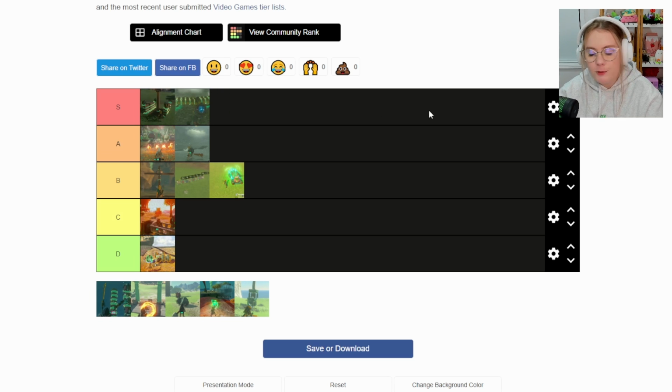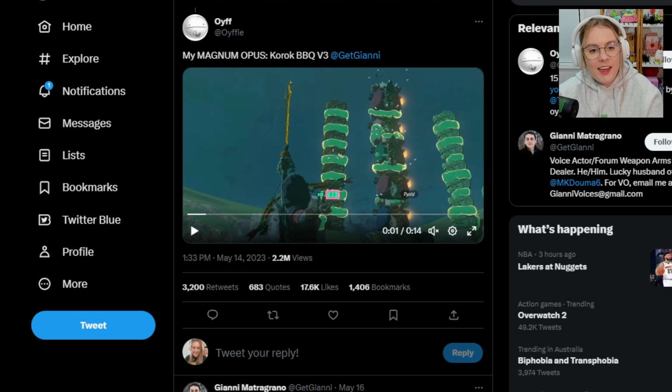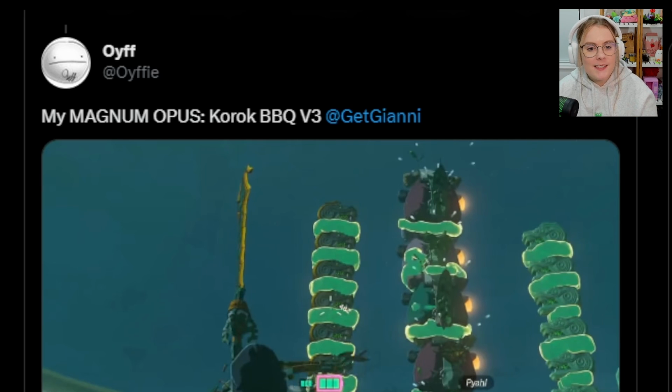Multiple Koroks, so we've gone to the effort of collecting multiple Koroks. We've set it up, and it has delayed time due to the use of the bomb. That means you get a good angle of the torture. Wait, we have another one from this same thread. This is the same Twitter user.